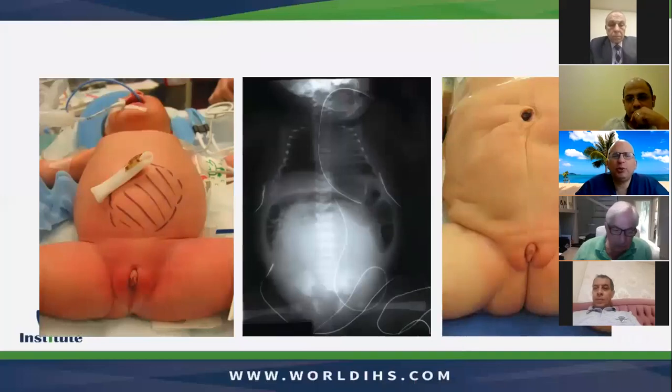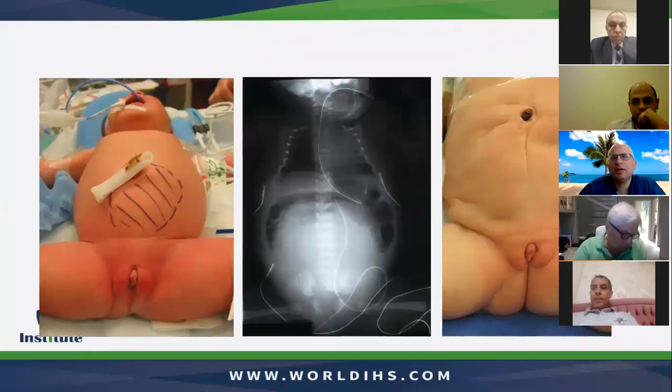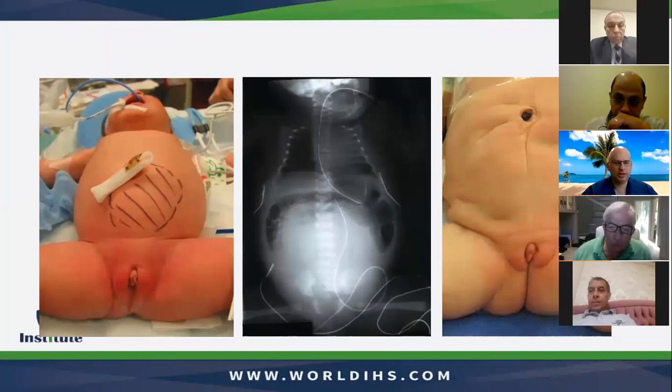Okay, so here is a newborn with the hydrocolpos. The same baby that we showed you as a fetus has now been born, has a very large pelvic mass, which is a hydrocolpos. And another baby on the right is a baby that has what appears to be like a prune belly. Why could a baby with a hydrocolpos in utero develop a prune belly? And there are two potential answers. What do you think?